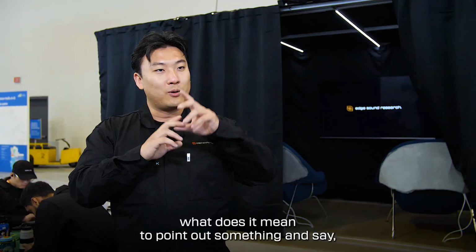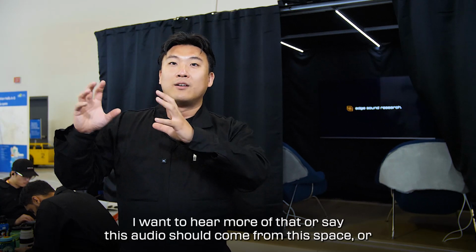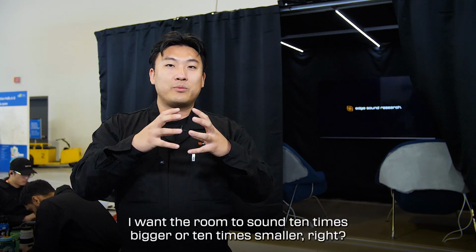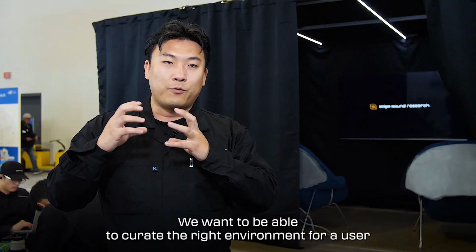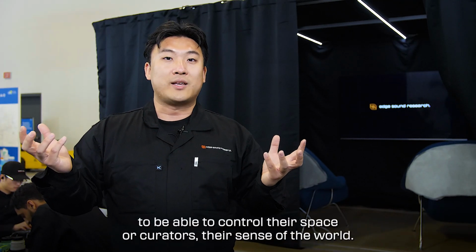What does it mean to point at something and say, I want to hear more of that? Or say, this audio should come from this space. Or I want the room to sound 10 times bigger or 10 times smaller, right? We want to be able to curate the right environment for a user to be able to control their space or curate their sense of the world.